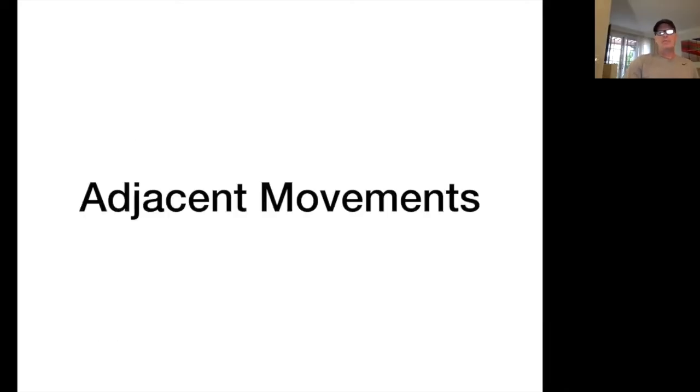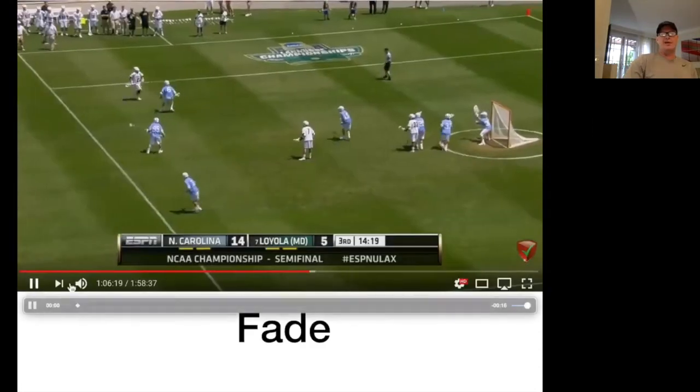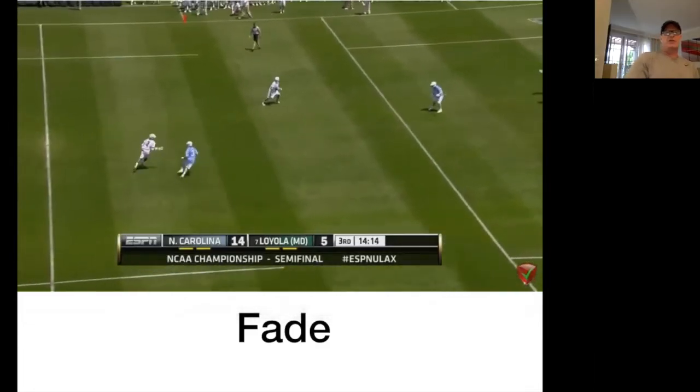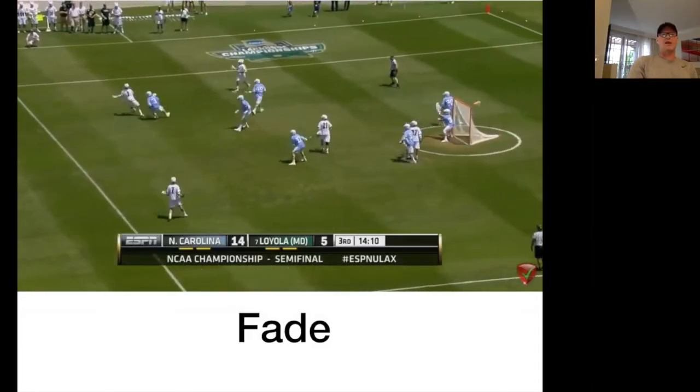When you think about a 1-4-1, you think about the fact that in the end, you don't have to move adjacently that much because you've got a lot of space. But when you do, you're really going to be thinking about using this terminology of fades. And fades is when the adjacent backs off just like this. And you've got to be ready to do that.